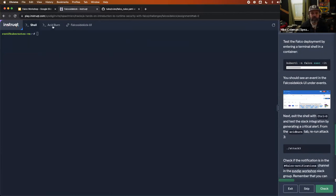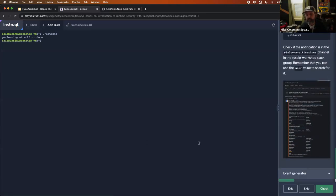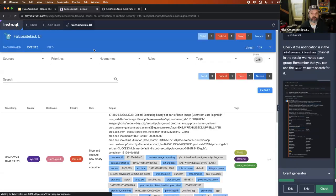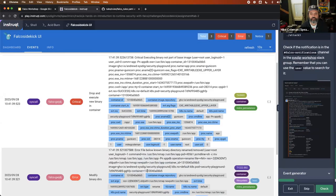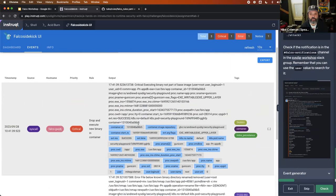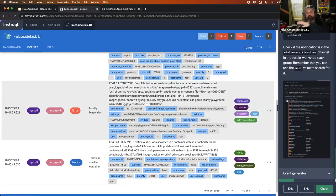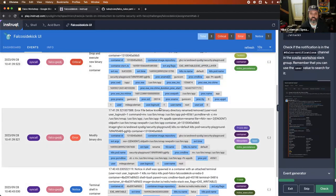And then we're going to go into acid burn, performing the attack. And then we're going to go in. So if we go into Falco Sidekick UI, right, we see a lot more, right? We see the modified binaries and we see executing not part of a base image. So we see those two errors. It's the same attack we ran before. So now we see that showing up here.